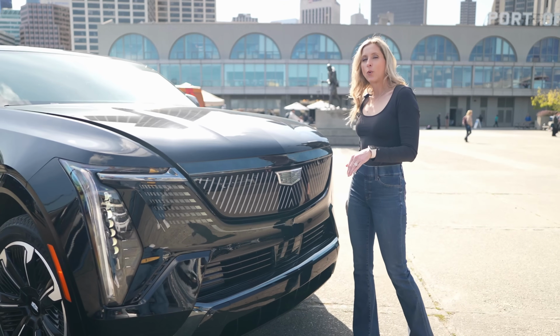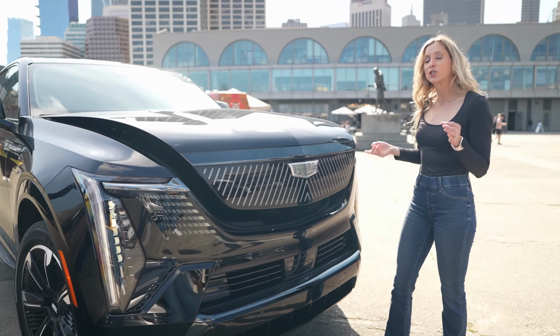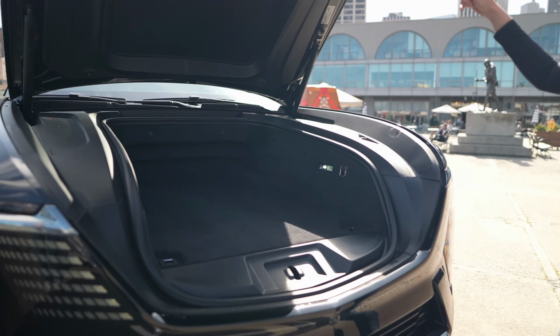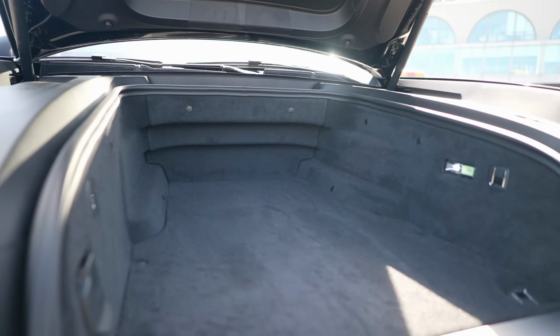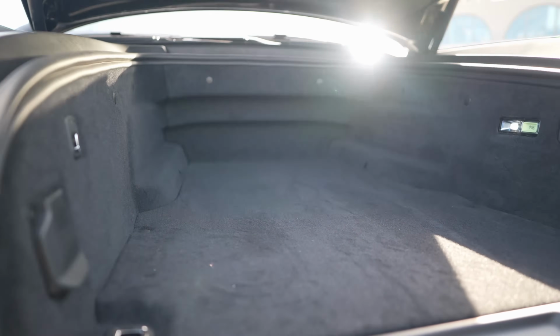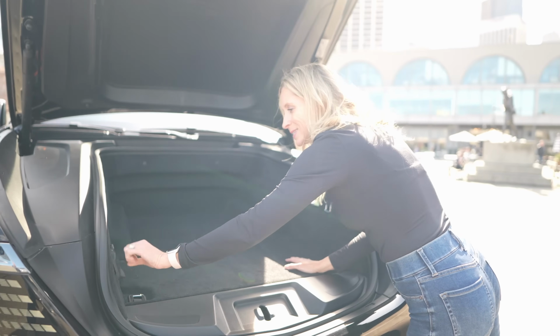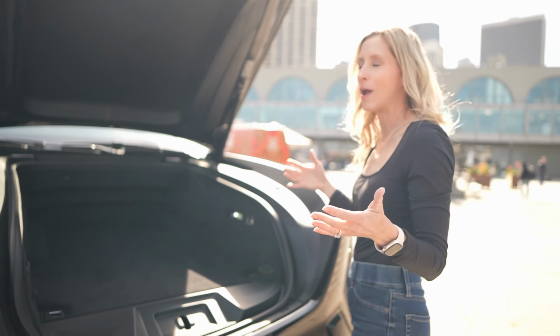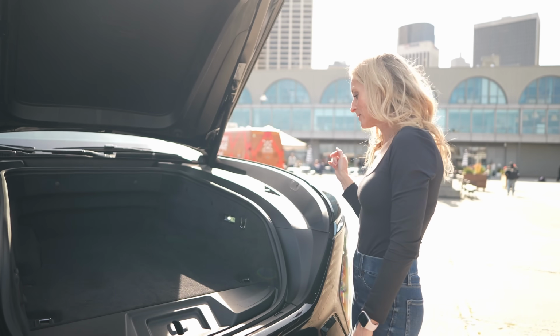This e-trunk has 12.2 cubic feet of storage, and there's 3 different ways to open it. There's a button under here, there's a button inside, and you can also pop it from your key fob. There's also another plug on this side, 120 volt, to power your campsite, tailgate, whatever you're doing. You can do it with the Escalade IQ.